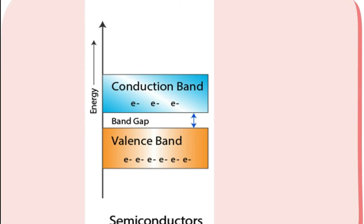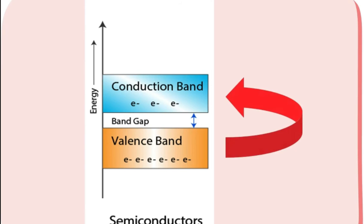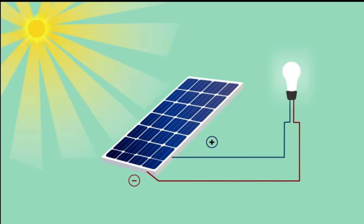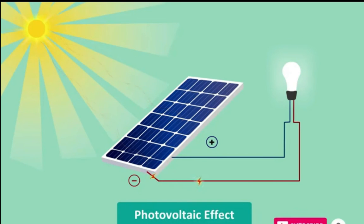This causes the electrons to jump to a higher energy state, known as the conduction band. This leaves behind a hole in the valence band that the electron jumped up from. In their excited state in the conduction band, these electrons are free to move through the material, and it is this motion of the electron that creates an electric current in the cell. With electric current, you will be able to give power to certain loads, such as light bulbs.